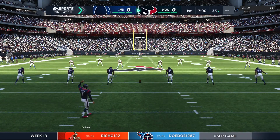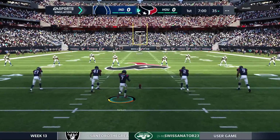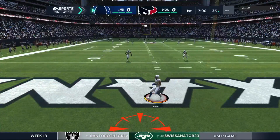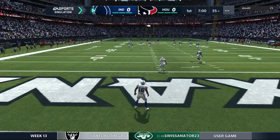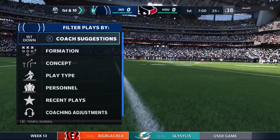Fairbairn to kick off for Houston. And we are underway from NRG Stadium in Houston. And that'll carry over the back line of the end zone for a touchback.